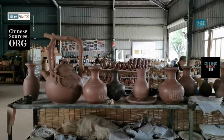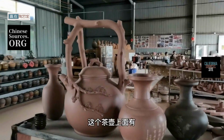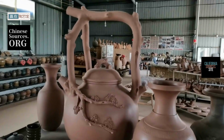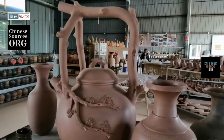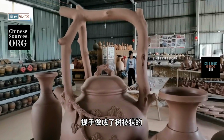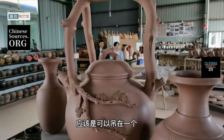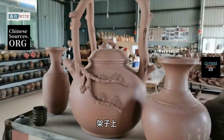Let's look at a very large teapot. This teapot has Chinese characters on it. It also has a handle made to resemble a tree branch. Functionally, it seems it could be hung on a stand to be boiled over a fire or lightly toasted.